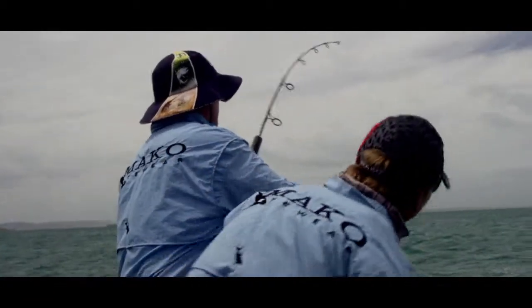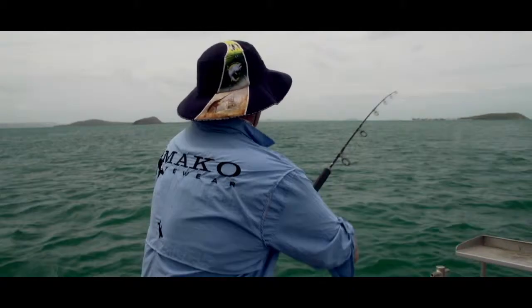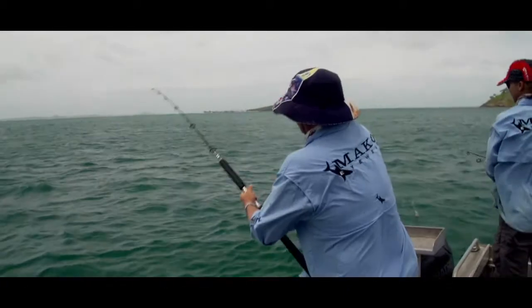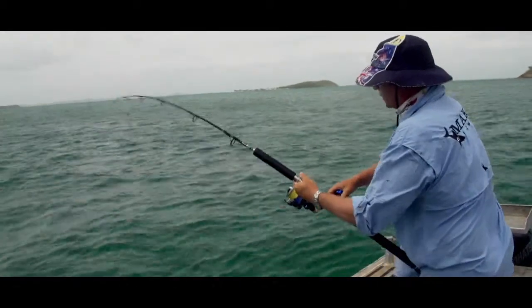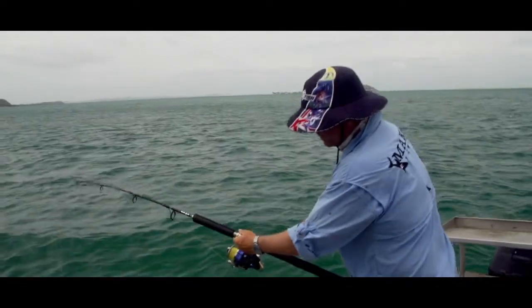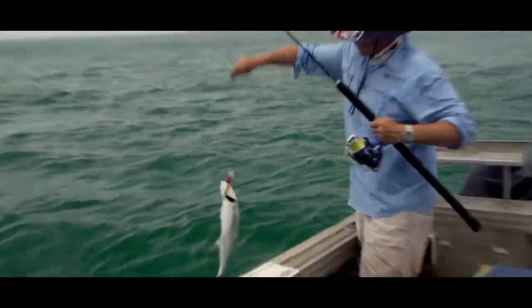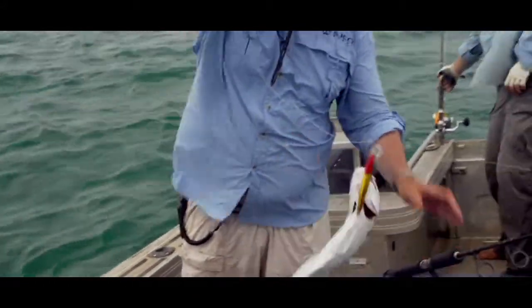It's not big. We hooked up on the long corner, which is the smaller lure. It ran a fair way back. This isn't a big fish. But it just goes to show, another queenie, just goes to show how effective trolling can be in finding patches of fish. There you go, little queenie on the Halco Laser Pro.